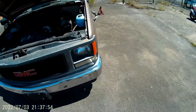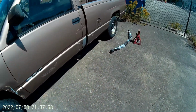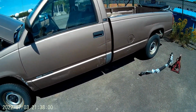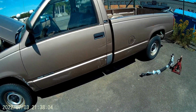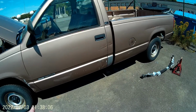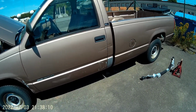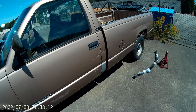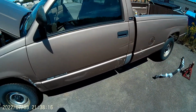Yeah, rust isn't too bad. This is one of the worst spots. You can see the cab corners have already had some attention. They also failed it on that. How do you fail for rust in a cab corner? There's nothing structural in the friggin' cab corners. If I cut those off and just had this weird little square section of nothingness, it's not going to affect anything about the car. But no, I had to replace it.